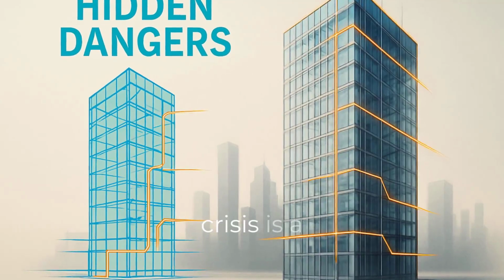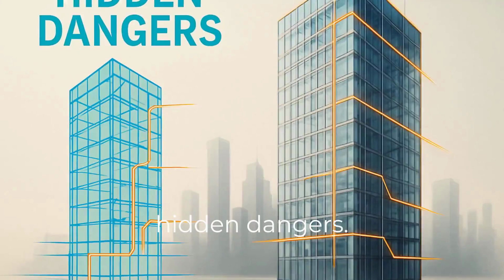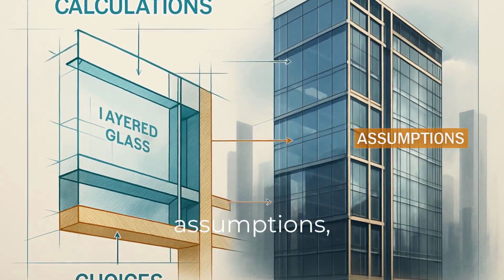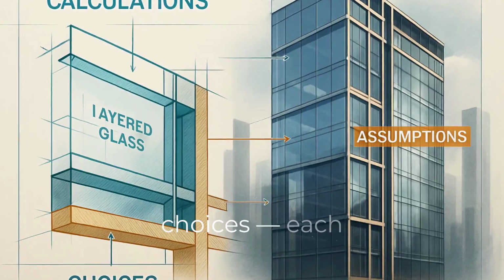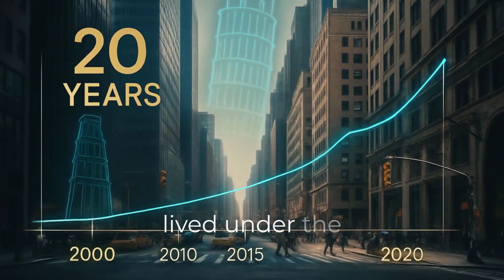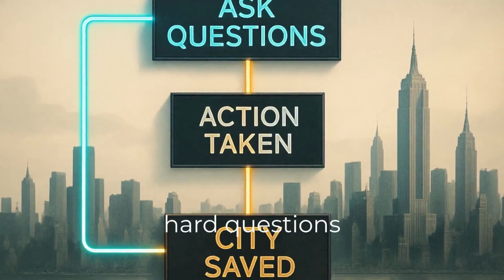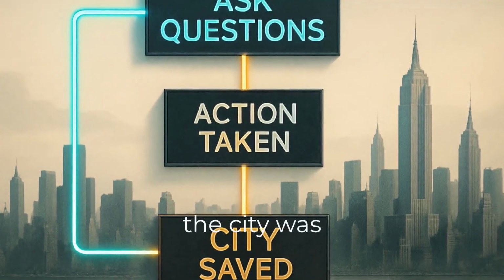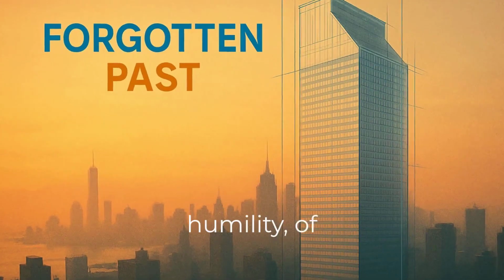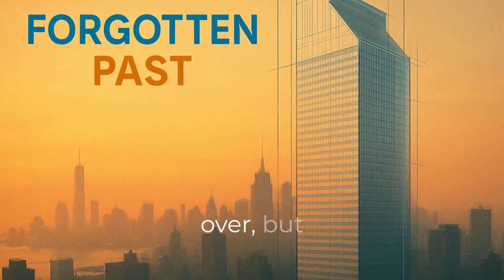The Citi Corp crisis is a reminder that even our most modern marvels can carry hidden dangers. Behind the glass and steel of our cities are calculations, assumptions, and human choices, each one critical. For 2 decades, New York unknowingly lived under the shadow of disaster. Yet because one engineer asked hard questions and acted, the city was spared a catastrophe. It is a story of hubris and humility, of oversight and redemption, and of a skyscraper that nearly fell over, but didn't.